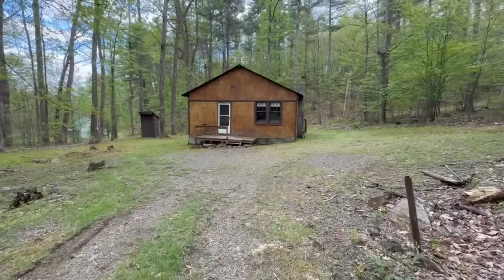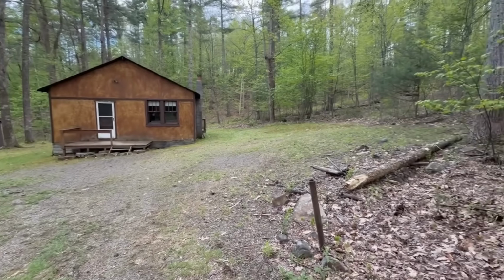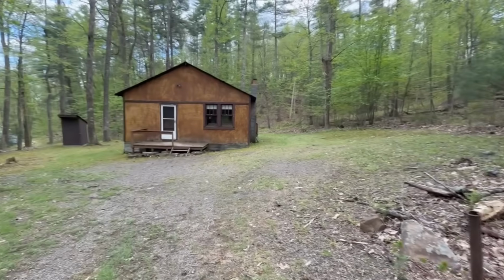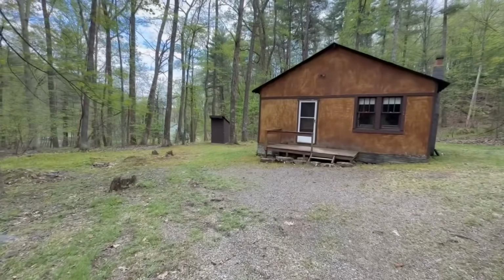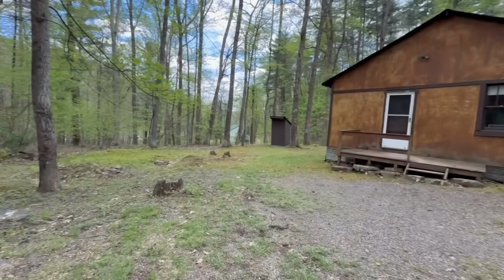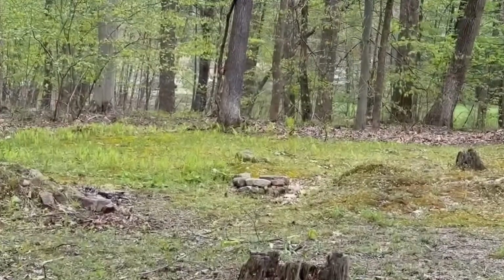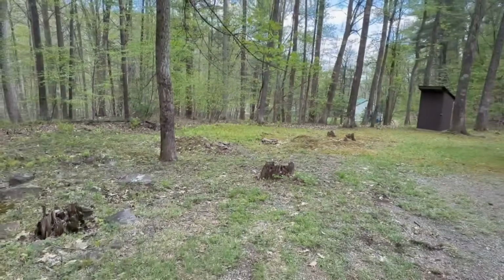And as we walk up to the camp, sort of stop here, show you, you got some room for parking on either side. Again, you got the outhouse over there. Got a little deck out front. Just a little fire pit down here, but a little area that could be improved if you wanted a bigger fire pit.